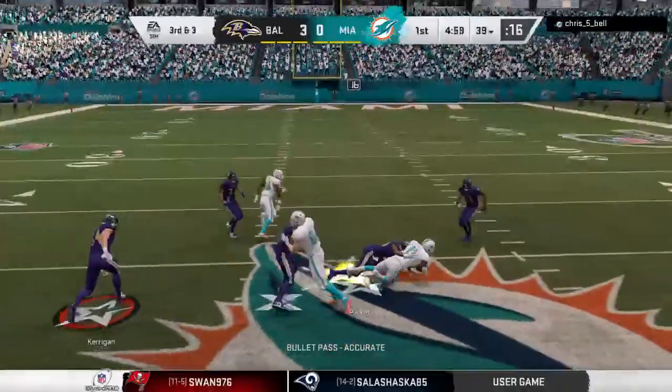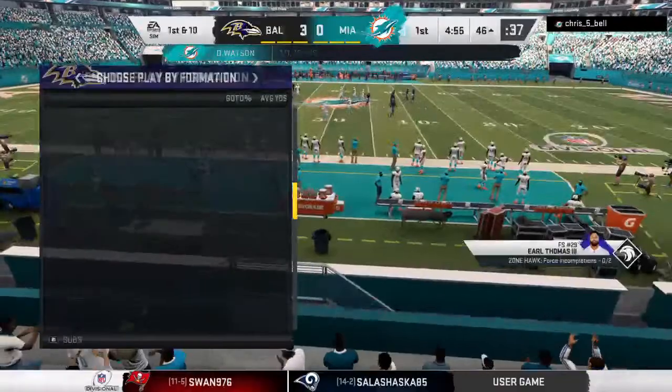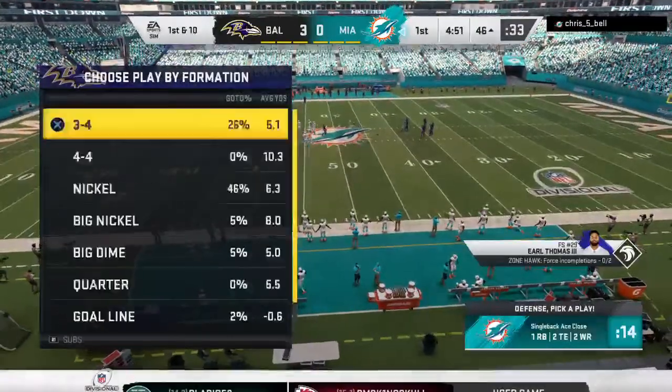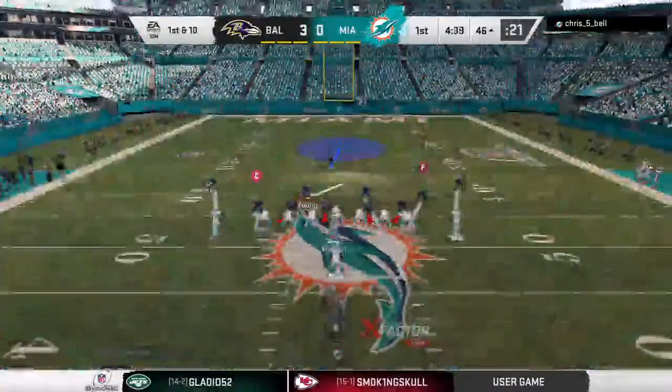Out of the gun, Watson. And it's caught by Parker. And he'll be taken down, but not before he gets into enemy territory. Give him 15 yards on that one, and the Dolphins have a first down. First and 10 at the 46-yard line.